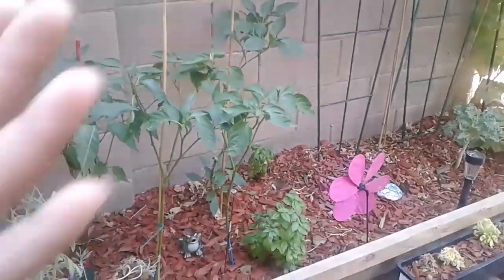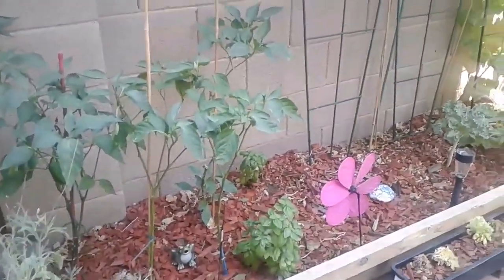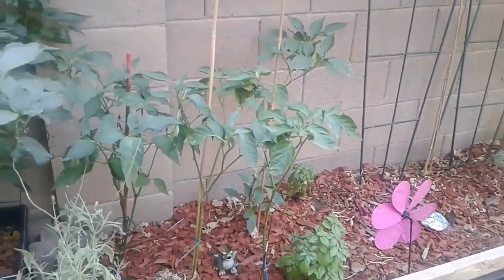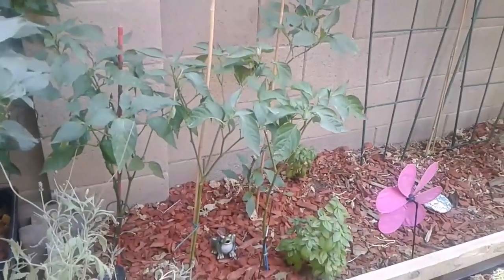Because for me, trying to grow things, and especially enough things for my family, in such a small space, the raised garden beds are valuable to me. Very, very valuable territory.